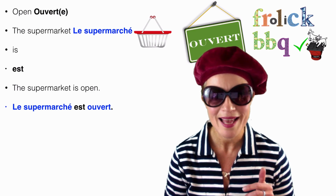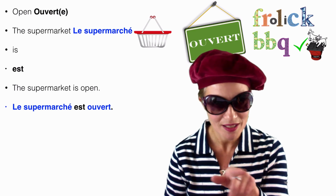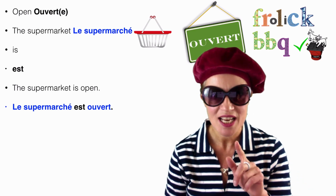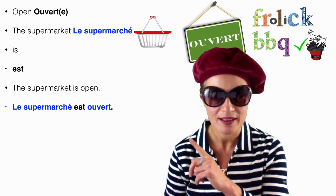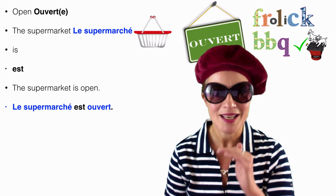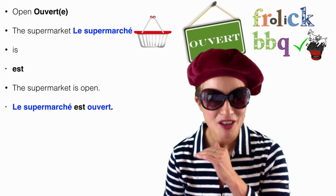The supermarket is open. Le supermarché est ouvert. You can join the T to the O of ouvert. You don't have to, but a lot of people do.